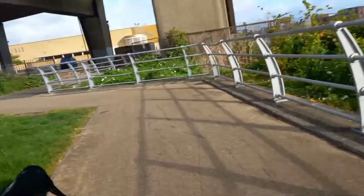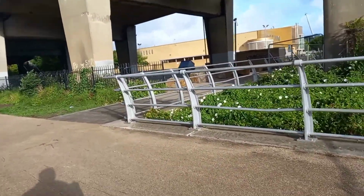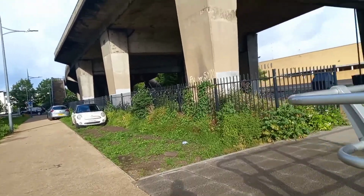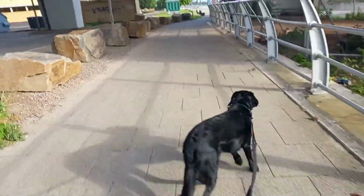Well, lots of people out early this morning, and here we are, wobbling underneath the giant four-poster bridge, Sdr Bridge.